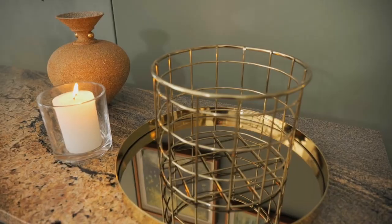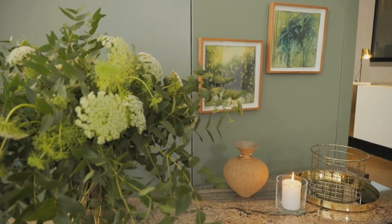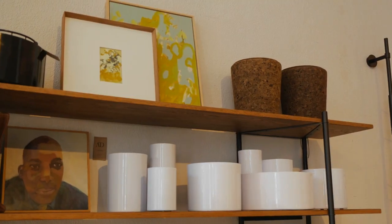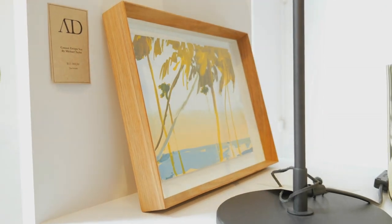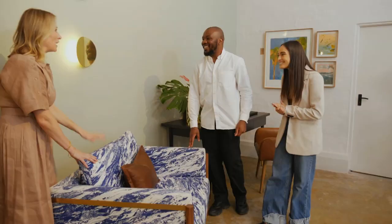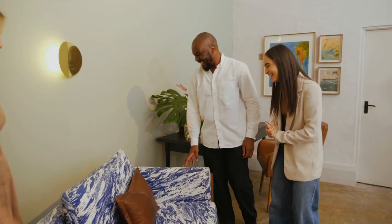Exactly, but have those moments with different textures and objects, and different depth. Something lighter, something heavier that you gravitate towards. I've never thought about the weight of objects actually being... It's so important when styling. It's just really about being playful. Yes, and we love to play. Hi, Megan. My favorite armchair.